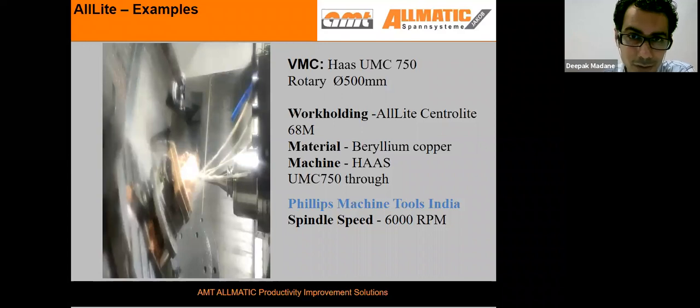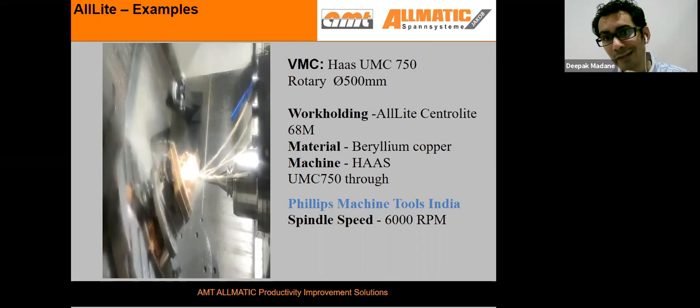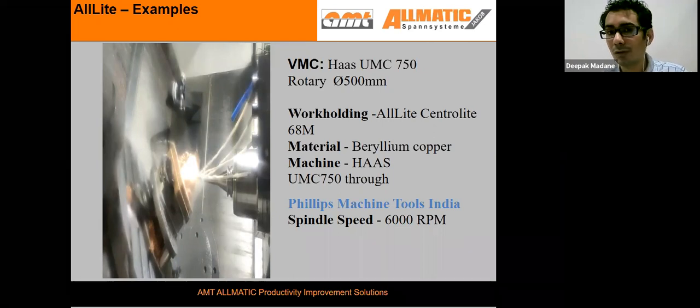You can utilize your machine table, your cutting tools, and your CAM software to its ultimate capacity, because the HAAS UMC is a very powerful machine with very powerful torque, and you need a very capable work holding solution, in this case the AMT AllLite Centro-Gripp 68M, to sustain the cutting forces coming from this high speed, high feed machining. This is a perfect example where HAAS and AHIRE Machine Tools, that is the AMT group, have come in unison to give a customer a complete solution with regards to the machine and the work holding. This is being done through AHIRE Machine Tools, where we can support you through customized processes, because things like the console can be done in-house and don't have to be imported.